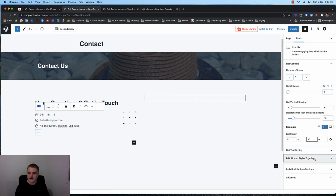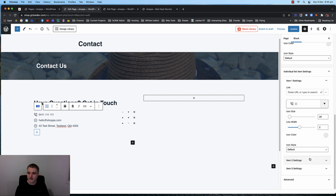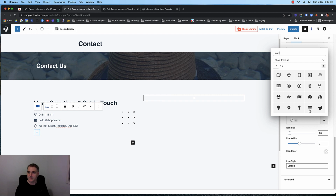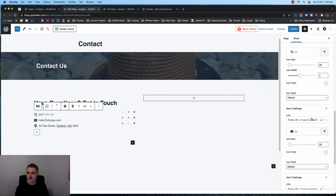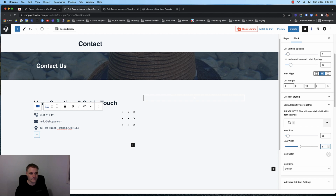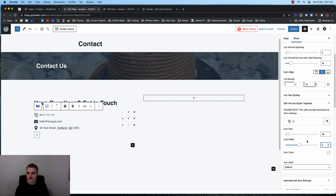Then of course we want to edit all the icons. We want to change the icons for each of these, so we want this one to be phone. And item number 2 is envelope. And item number 3 is going to be the address, so map marker. We could even use that one, or yeah, I like to use that one. Then we can obviously change the icon size, but we can even just do that across the board. Well, I'm changing the icon size, the line. Nice. So that's the line, obviously, width for the icon.